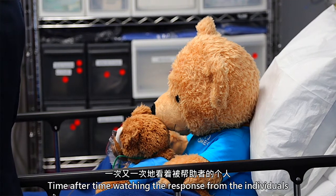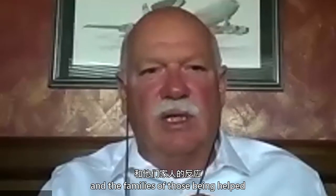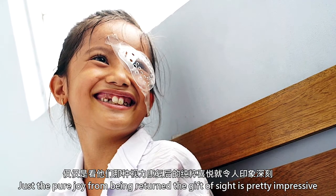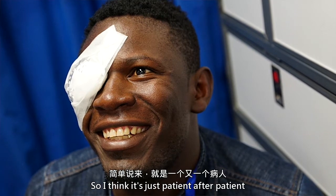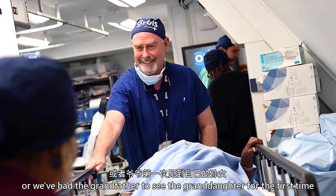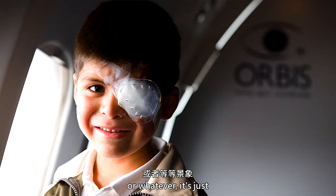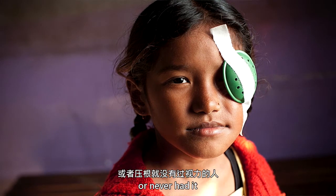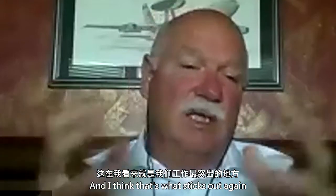Time after time, watching the response from the individuals and the families of those being helped, just the pure joy from being returned the gift of sight is pretty impressive. It's patient after patient seeing that same thing. A child seeing their mother for the first time, or we've had a grandfather see his granddaughter for the first time. I don't think anybody can imagine what it's like to have either lost sight or never had it and then have it return. And I think that's what sticks out.